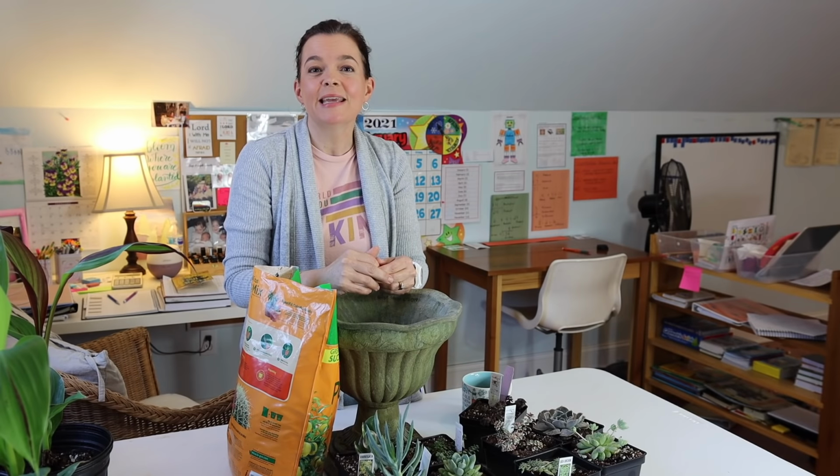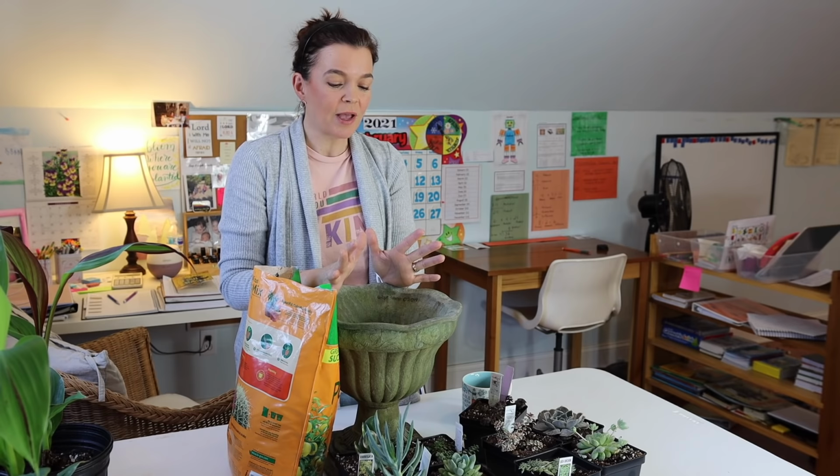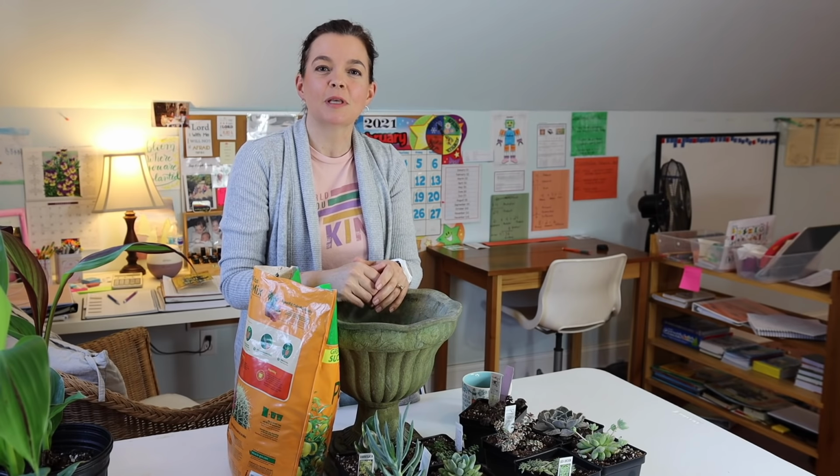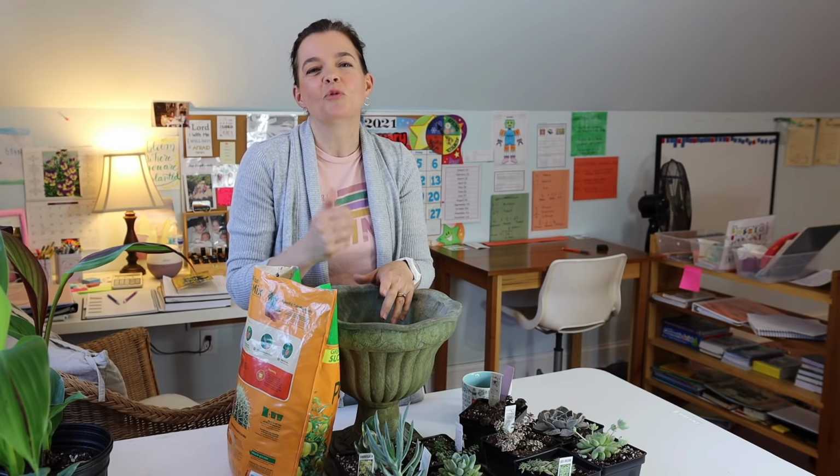It's a rainy Monday here at Creekside Nursery, and it has been a doozy of a weekend. So I decided I'm gonna plant up some gorgeous succulents in this unique stone container. Come join me.